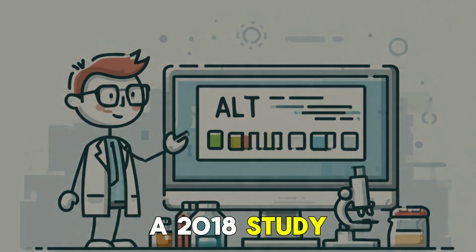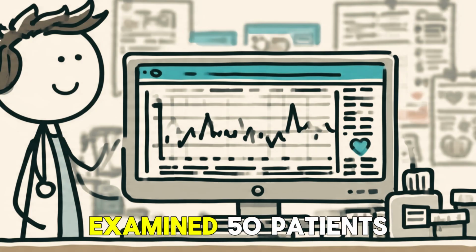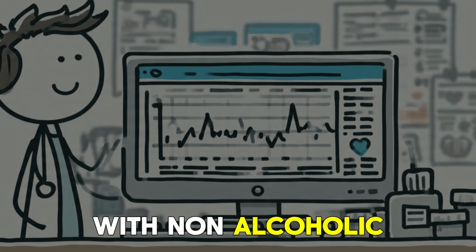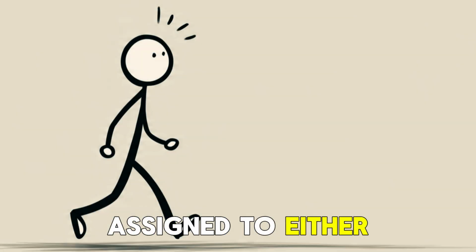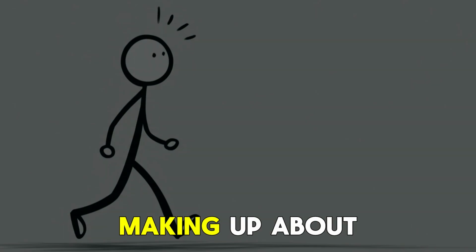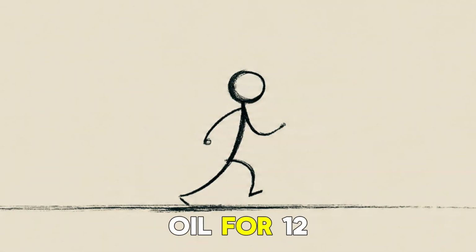A 2018 study published in the Canadian Journal of Gastroenterology and Hepatology examined 50 patients with non-alcoholic fatty liver disease. Participants were randomly assigned to either extra virgin olive oil, making up about 20% of their daily calorie intake, or a control oil for 12 weeks.